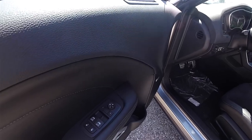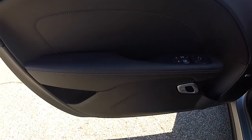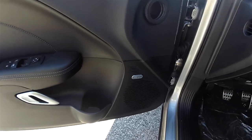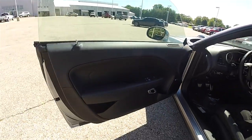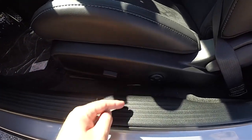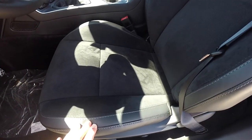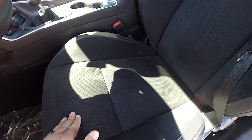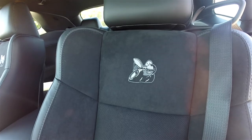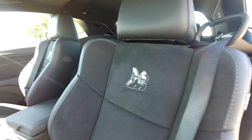Alright, inside we have power heated mirrors, power windows, and power door locks. Satin silver door pulls. Dark slate gray stitching, the premium Alpine sound system, six-way power driver seat with four-way adjustable lumbar support, manual seat back adjust, does have the premium Nappa leather bolsters with the perforated suede inserts. Also, due to the Scat Pack appearance group package, the Shaker logo is deleted and replaced with a Rumblebee.